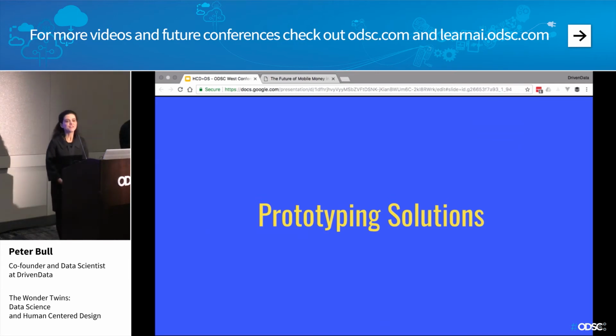So after learning and gathering so many insights from qualitative research and also from the data science, we started prototyping. So what's prototyping? Prototyping is all about making our ideas tangible so we can show them to the potential users of the products and services that we are designing for and get their feedback. So in other words, a prototype is a tangible way to ask a question.